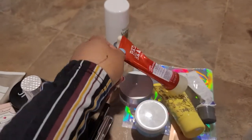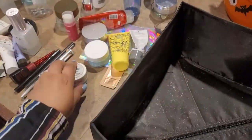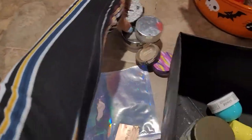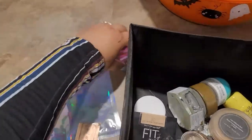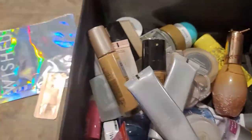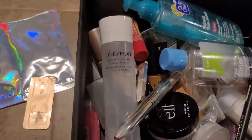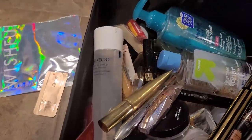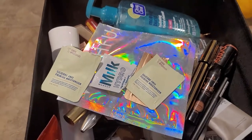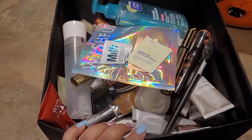So let's count to see how many empties I gathered in 6 months. Samples. There you have it. This is my big tubby of empties, and I'm so glad I was able to get through them.